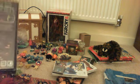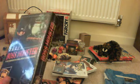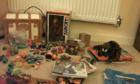This one's all sealed, and we've had a look online. It seems to go for like, well, God knows, but hopefully that'll do okay. Boss Monster. So we've got that listed already.